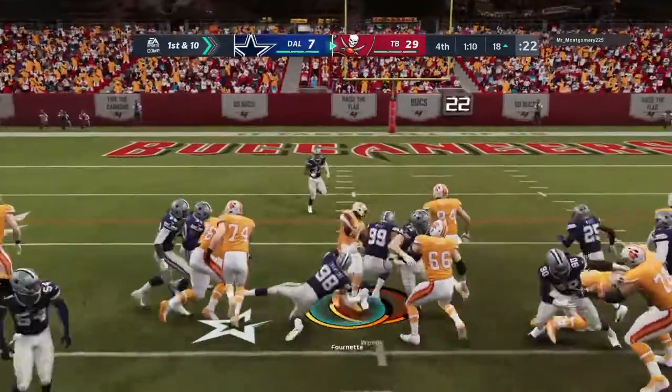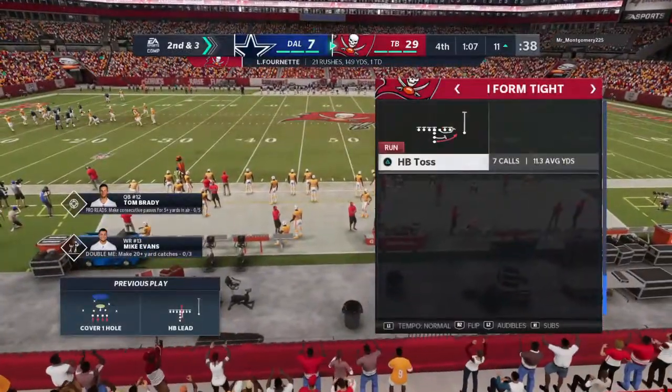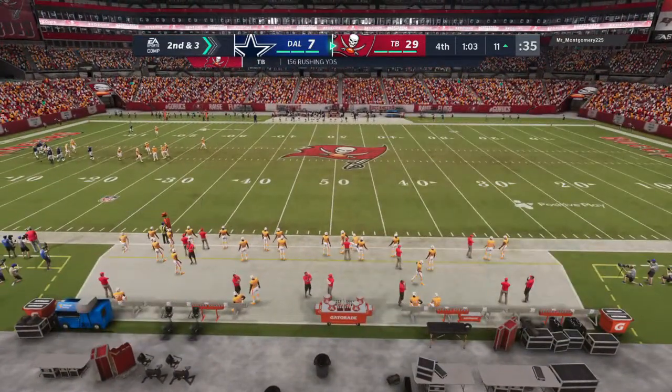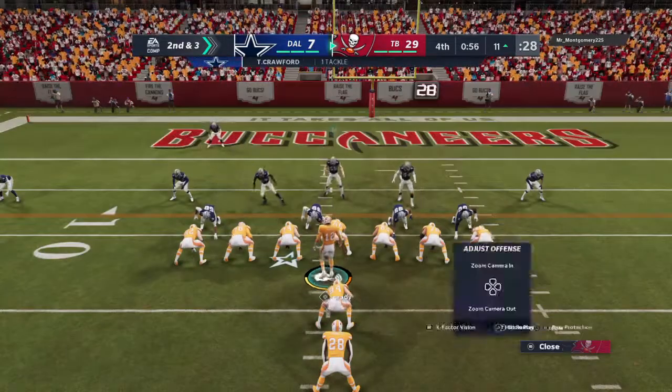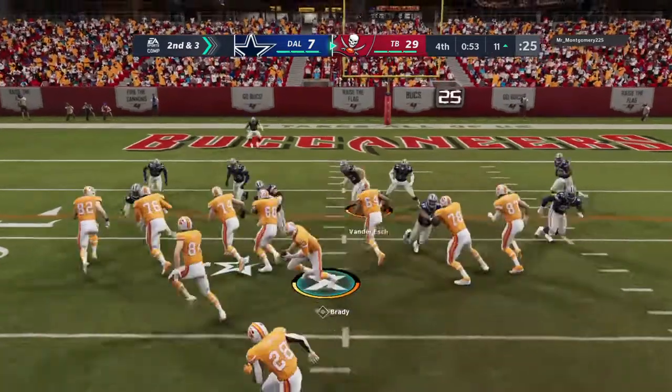Here's a give to Fournette. And he gets it down close to the 10-yard line. A solid run on 1st down. Gain of 7 brings up 2nd and 3 at the Cowboys' 11-yard line.